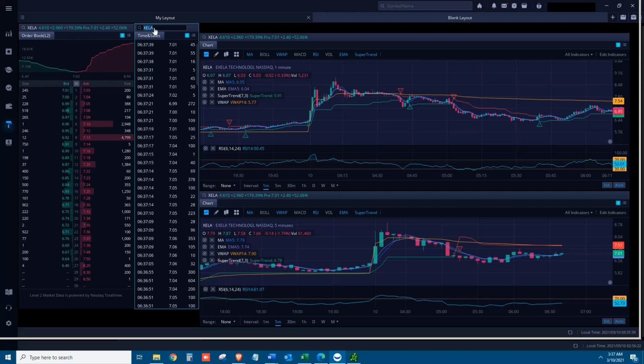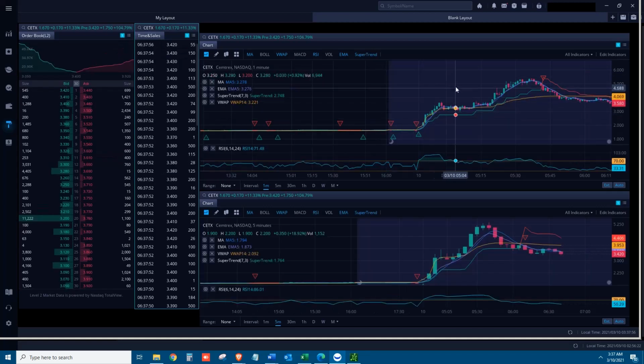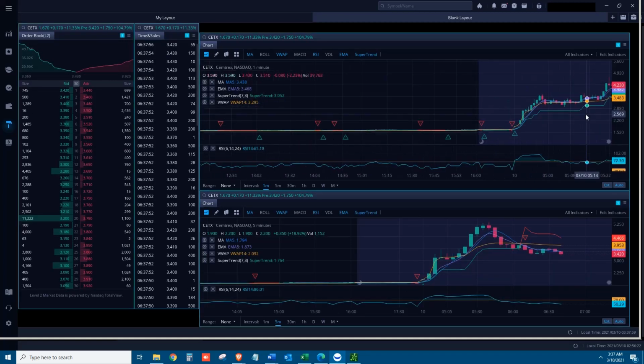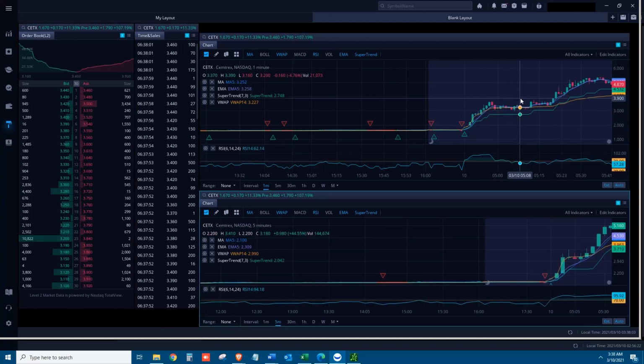Consequently, what I want to show you guys as well is that once you get out of your trade, it leaves you room to make trades that are good for what you want to do. For example, even though I lost on this trade, I got back into CETX this morning, and I got in right here. So that made up for me catching that L with XELA.